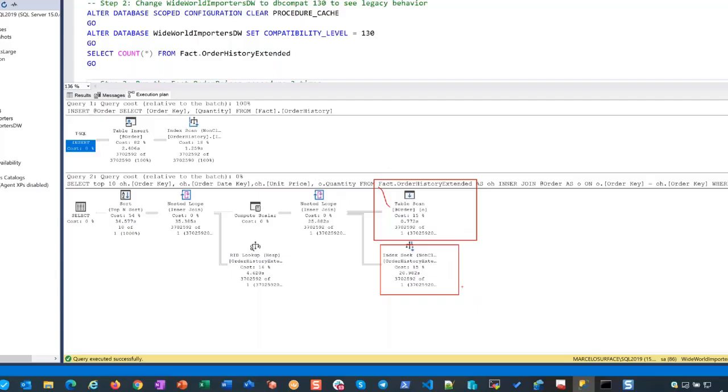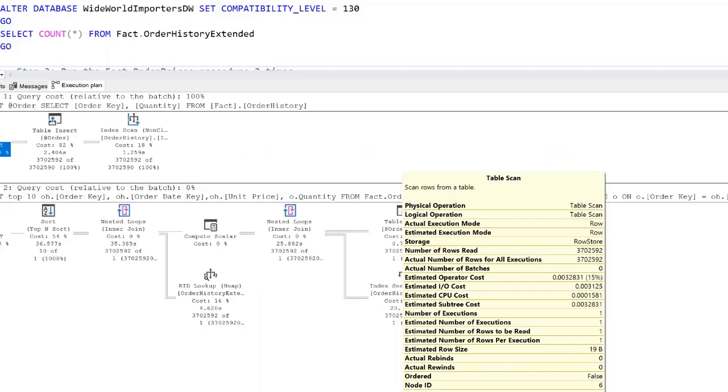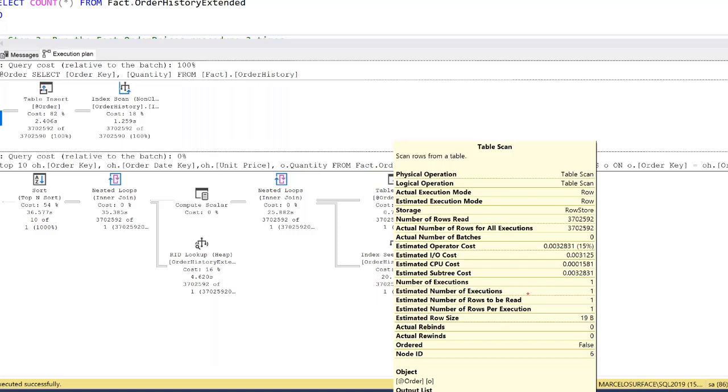Pretty straightforward. However, if I hover my mouse here and zoom in, I see that the estimated number of rows to be read is 1. Like I told you, it's simple. SQL Server is always going to assume that you have only 1 row in a table variable. Now the actual number of rows read is 3.7 million. That's a big difference. If SQL Server had estimated something closer to this number, this would have been a lot quicker.